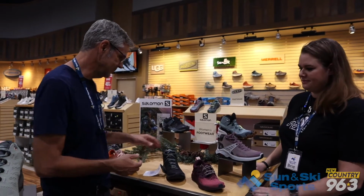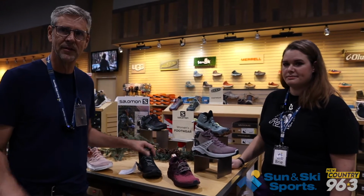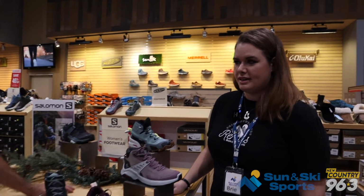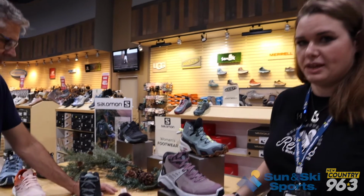And the break-in period is pretty quick too, so you can get these and just after a few weeks of walking around, you're ready to hit the mountains. Yes, the Salomon is one of the tried and true brands. I get a lot of people in here specifically looking for Salomons because they can't find them anywhere else.